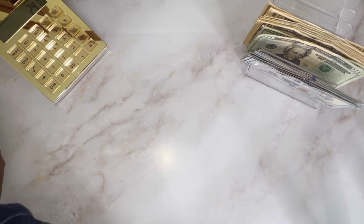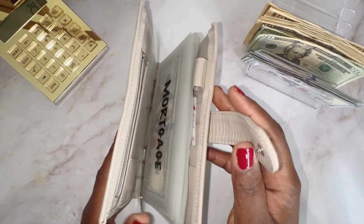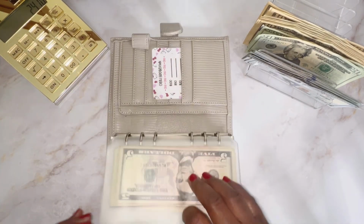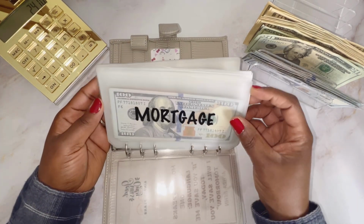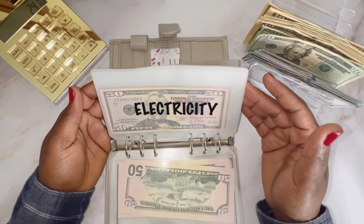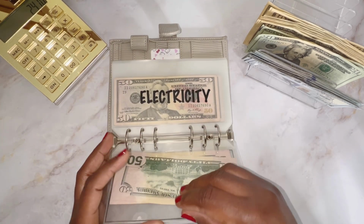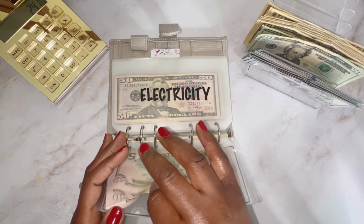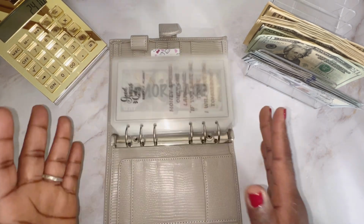Okay, let's go ahead and do my bill binder. You guys know my bill wallet already. This is it. I love it. I also have the wallet in the shop. The envelopes, no. I don't do these envelopes anymore. I think I might still have it in my shop, but I don't do them anymore. But you can go check it out. If I get orders, I might do them.